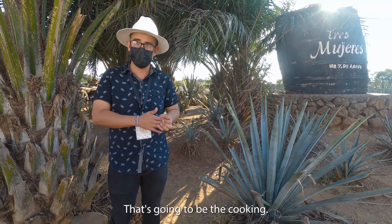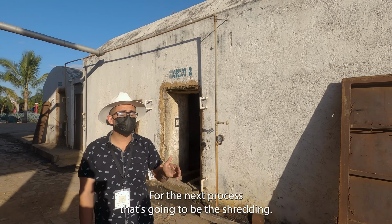That's going to be the cooking. The cooking takes 48 hours. After the 48 hours, the workers have to remove the doors and wait another 24 hours so the agave can cool down. The next process is going to be the shredding.